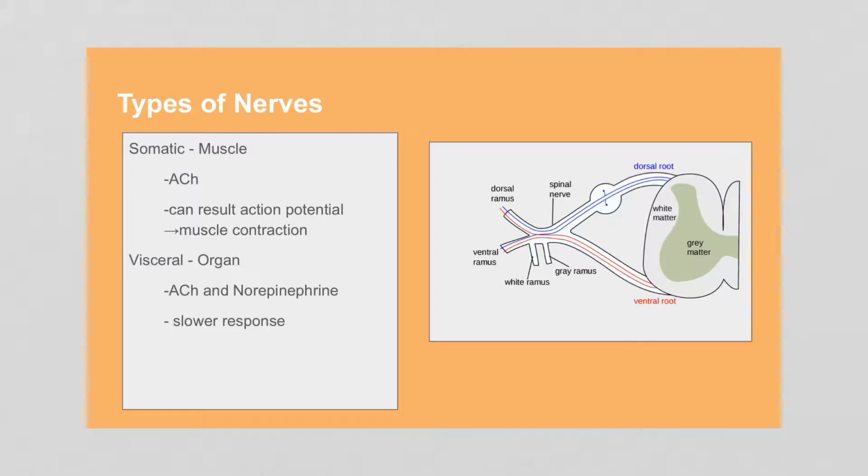We're going to dive a little bit deeper into motor nerves. We've talked about the receptive ends of nerves and a little bit about what happens at a synapse, but I'm going to talk more about what happens at the end of a motor nerve, how it passes that information on to a muscle or an organ. If we're passing information on to a muscle, that's going to be a somatic nerve. Somatic means muscle. And it's going to release acetylcholine.